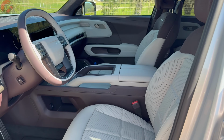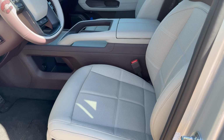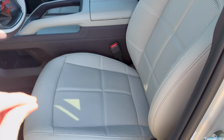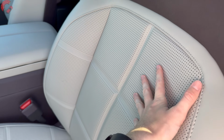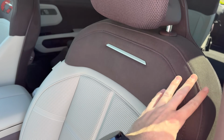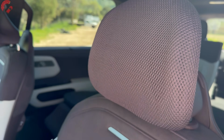Now with the new Telluride though, one of the big things is the fact that you cannot get real leather anymore, and you can't get Napa leather either. All models will have a Syntex faux leather. I have to say though, here on this model, it has a very soft and supple feel with the perforation. I think most people would be convinced it is real leather. Also, the SX Prestige gives you this suede insert here at the top, as well as this cloth mesh headrest design.